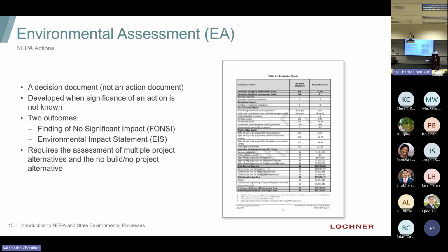The environmental assessment is not an action document. It's called a decision document. As I mentioned, it's kind of in between the two. What happens is you have projects that I know are not significant impacts. I have projects I know are significant impacts. Well, what about those gray areas where we don't know? In those areas, you do an environmental assessment.